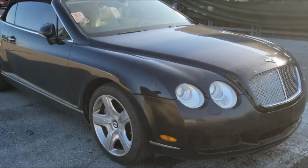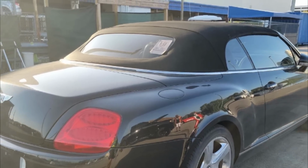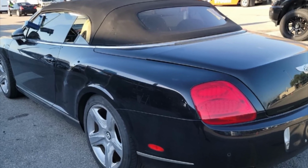Like all of my auction purchases, this one starts with a handful of pictures and a listing marked as is. As is means whatever shows up is what I have to keep. There's no sending this car back, no arbitration, it is mine.